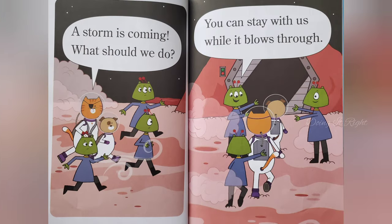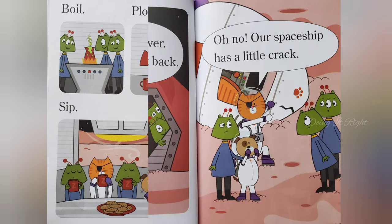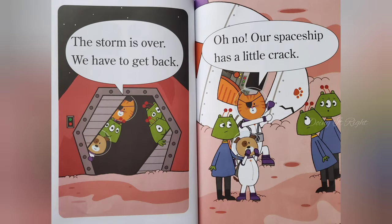A storm is coming. What should we do? You can stay with us while it blows through. Boil, plop, sip, whoosh, wobble, tip. The storm is over, we have to get back. Oh no, our spaceship has a little crack.